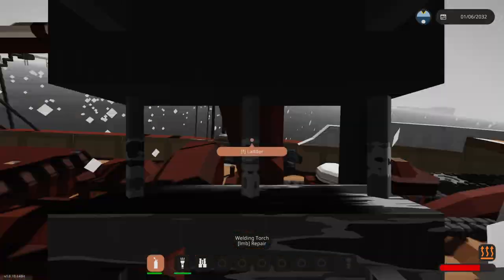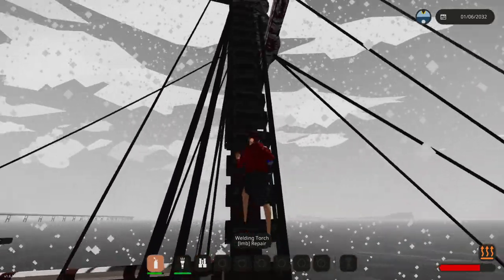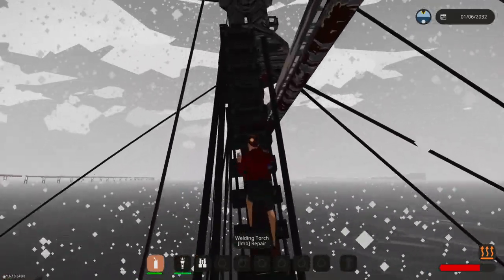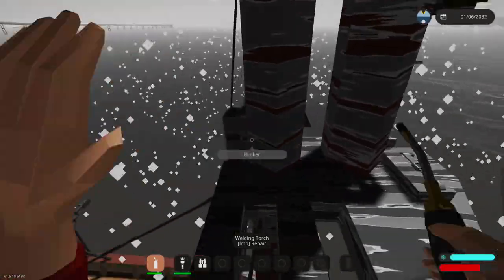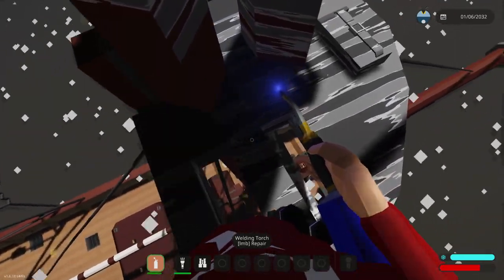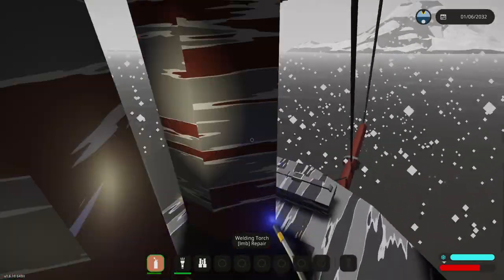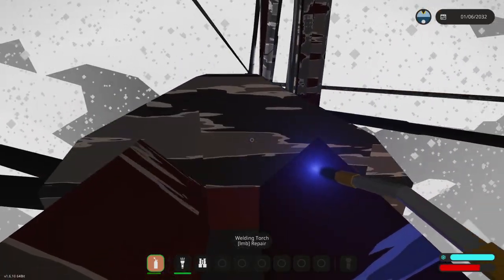I kind of want to climb this while it's dangling. Oh, look at that. That's kind of scary. Okay, let's get to the top. I'm assuming the microcontroller or whatever is actually up here. Yes, it might be this thing. Oh, no, it's not. It's not that thing. If I repair this, is there any point to repairing this? Is the next question. I don't think so, actually.